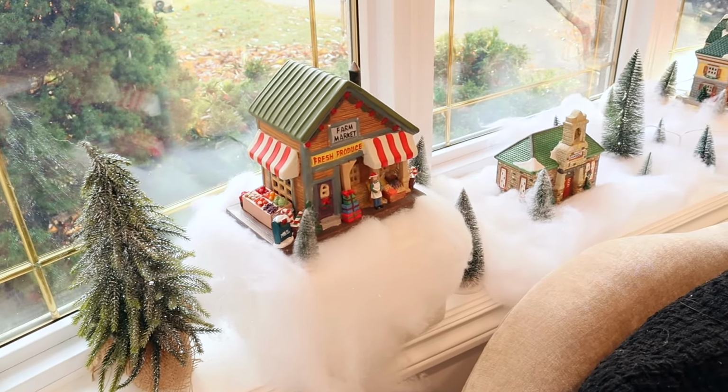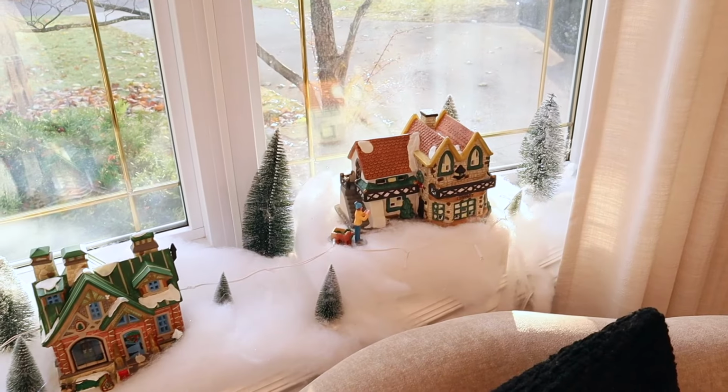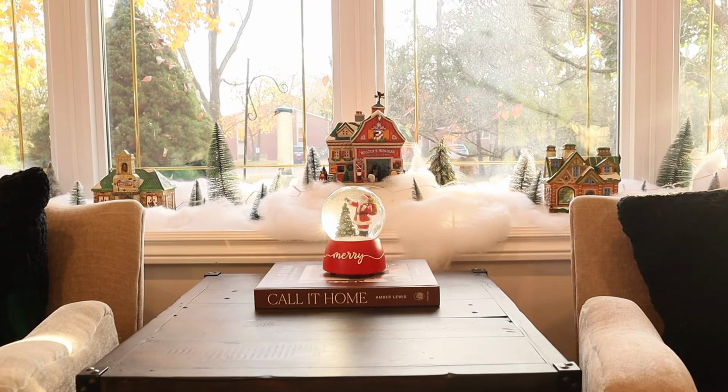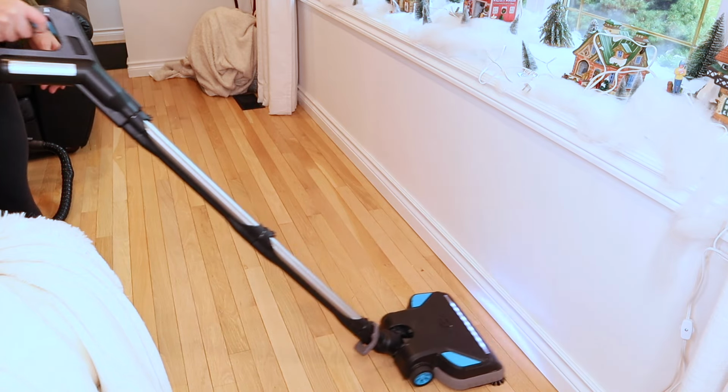I then added in some little twinkle lights, and at nighttime it is just so magical. We had a few extras that I ended up putting in my daughter's bedroom, but that is how the Christmas village turned out in the bay window.